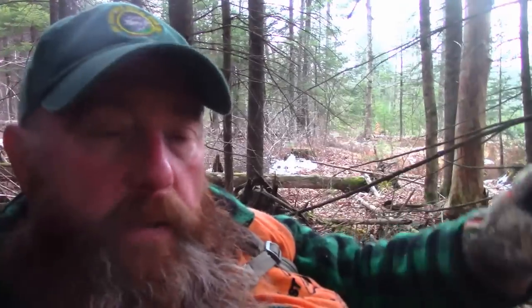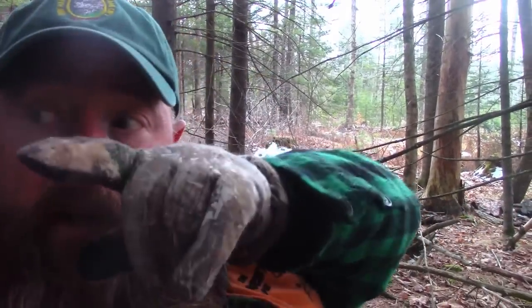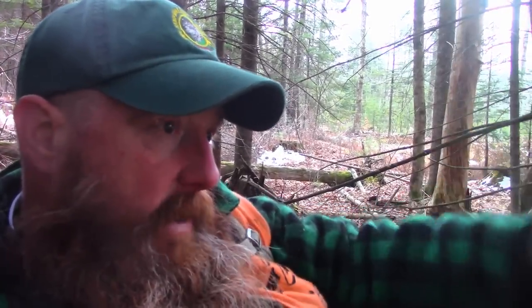This has scrapes all up and down it. I got a scrape right out here in front of me. There's a trail that goes up right here that's really been abused. Some more trails back that way coming out. I got a good wind coming this way.